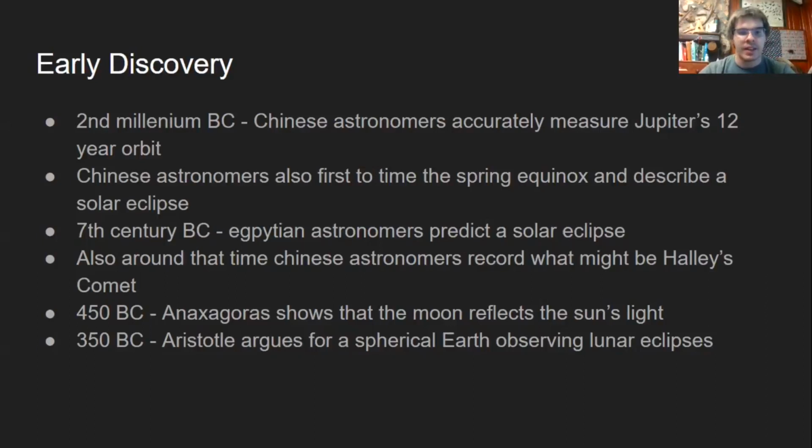Now, if we get a little bit more recent, in the 7th century BC, Egyptian astronomers were able to accurately predict when a solar eclipse would occur. So they were able to predict that sort of thing as well.